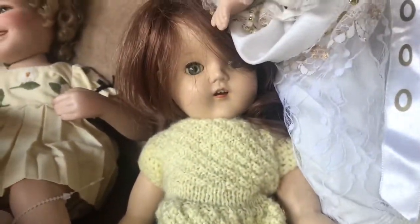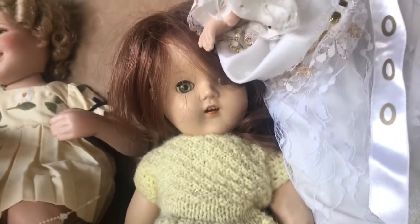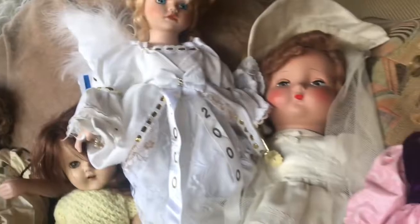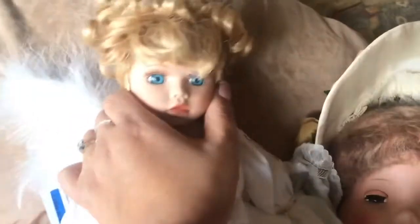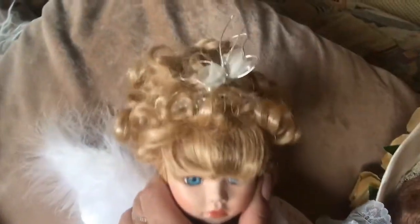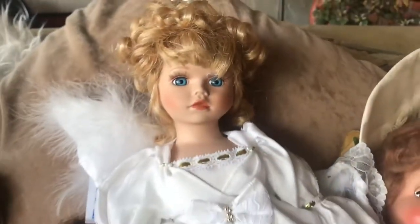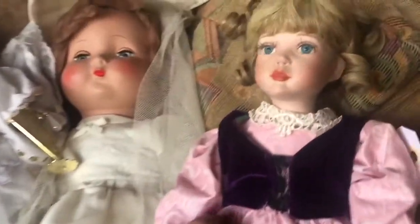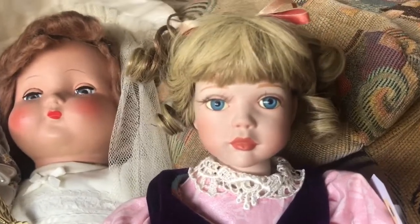This is another, I think it's just a composition doll I found. And there's her face, and she's got sleepy eyes. I found this newer porcelain cute doll. Looks like she's got something on her top. But there's her blue eyes, still beautiful, the newer ones. And here is another beautiful porcelain doll, cute face.